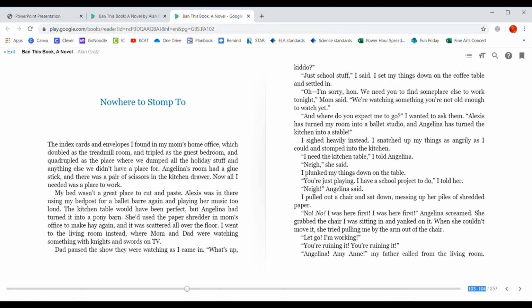Now to stop. The index cards and envelopes I found in my mom's home office, which doubled as a treadmill room, and tripled as a guest bedroom, and quadrupled as a place where we dumped all the holiday stuff and anything else we didn't have a place for. Angelina's room had a glue stick, and there was a pair of scissors in the kitchen drawer. Now all I needed was a place to work.